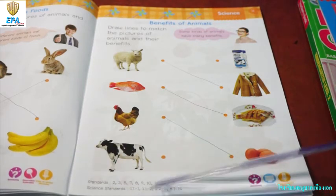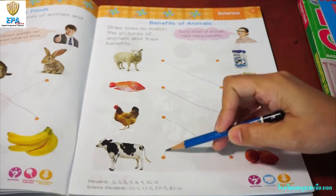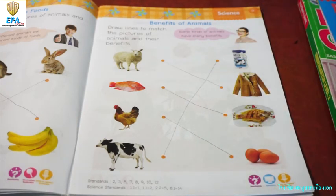The last one is a cow. What can you get from a cow? Milk, coat, fried fish, or egg? Of course, milk. Cow is one of the sources of milk.